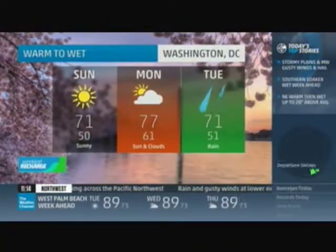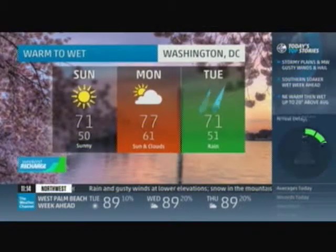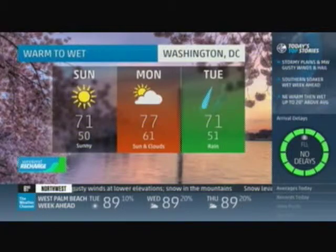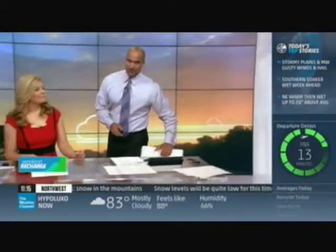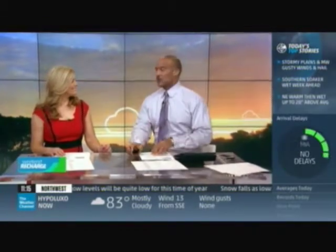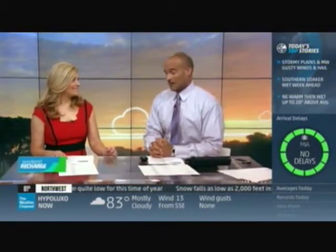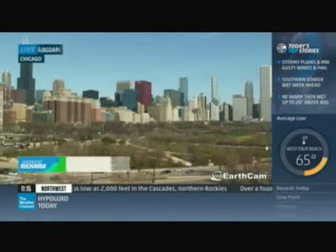And then again, the forecast for D.C. There's the wet weather coming in on your Tuesday. Even some clouds coming in throughout Monday evening. But overall, temperatures here tomorrow peak in the upper 70s, 77 degrees for a high in D.C. Got to enjoy that because in D.C., we know the 90s are right around the corner. Oh, yeah. Hot, humid, sticky weather just around the corner. But we'll enjoy springtime for now, but springtime is also the time of year for storms.